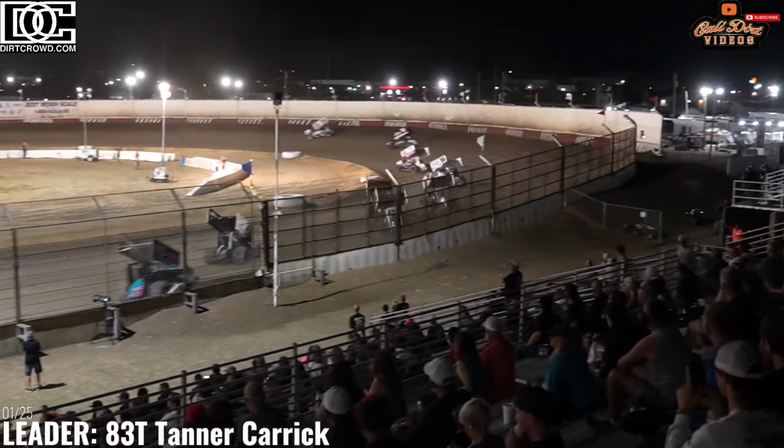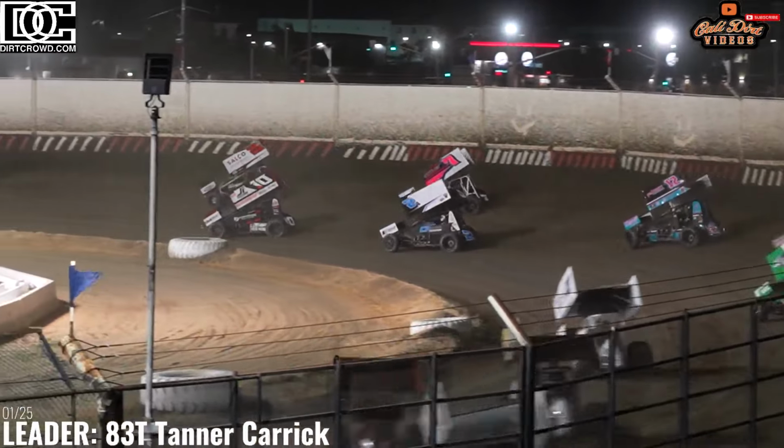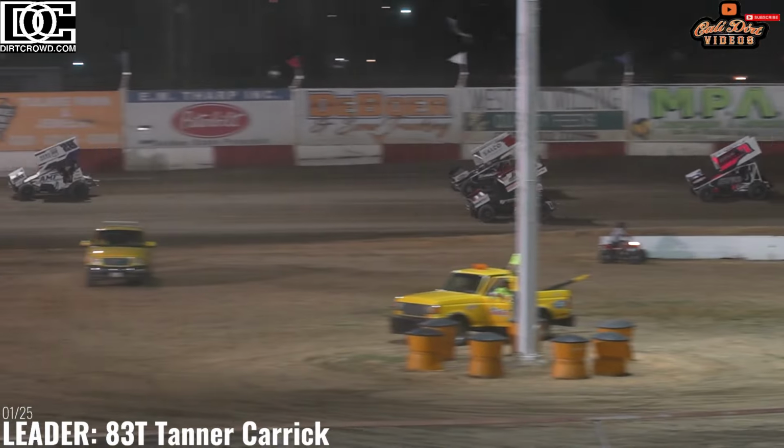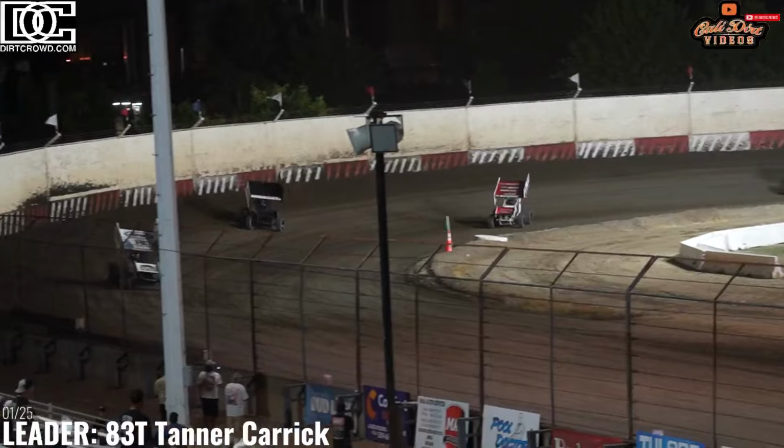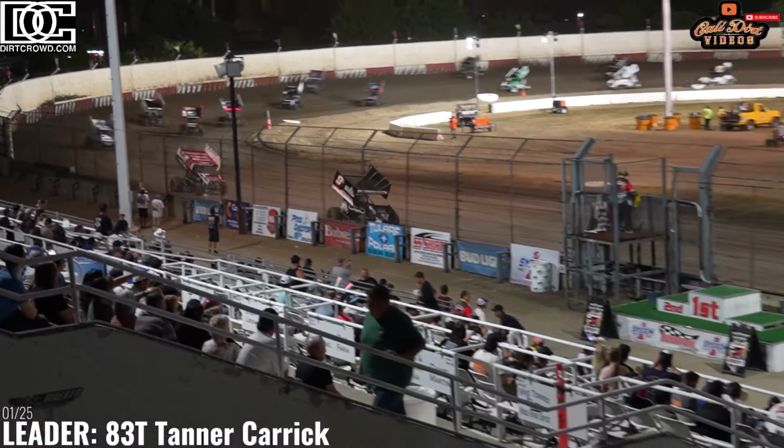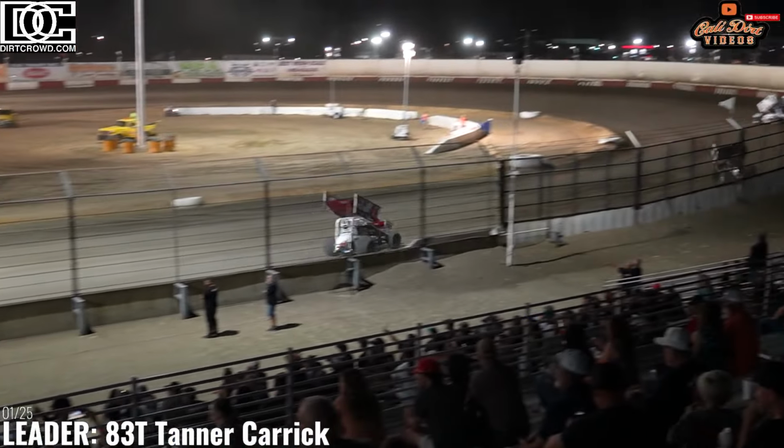Tanner Carrick, Luke Hayes, Dominic Selzy, Chase Johnson, and Seth Stanley battles with Dominic Gordon. That's the race for fifth. Gordon downstairs, Stanley upstairs through turns three and four. Lap number two, clicked off by Tanner Carrick.